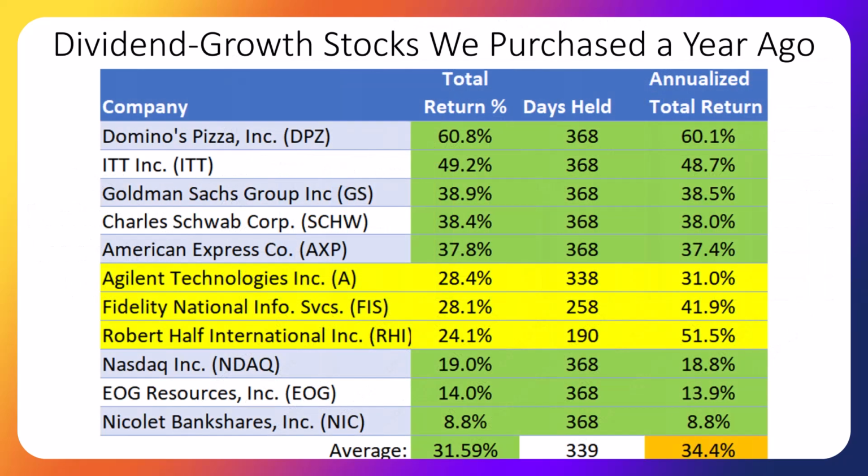Before we look at the 10 stocks we bought this week, here are the 10 dividend growth stocks we bought a year ago, along with their total returns, which of course includes dividends. Domino's Pizza is the best performer of the stocks that we bought that week, so far providing a total return of 60.8%. We still own all the stocks except the stocks in yellow.